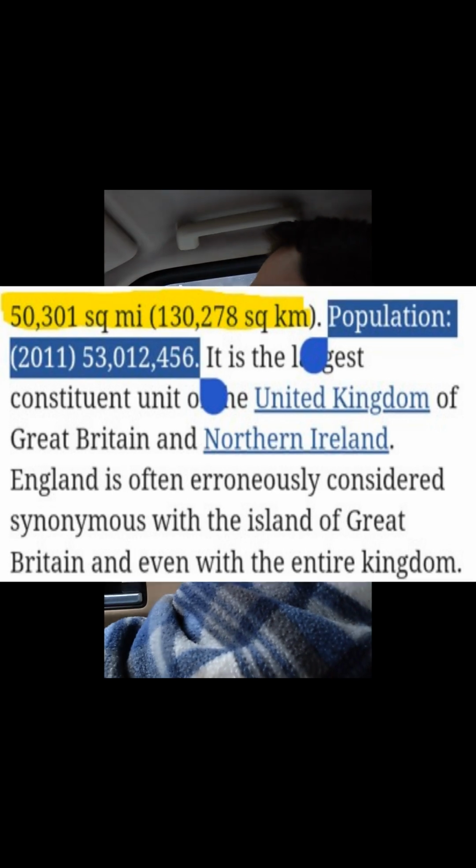So what would 10% of 1.1 trillion be? What, 110 billion, something like that? So we're still talking about 900 billion. So let's say that England pays in 900 billion into the Treasury every year. England is 52,000 square miles.